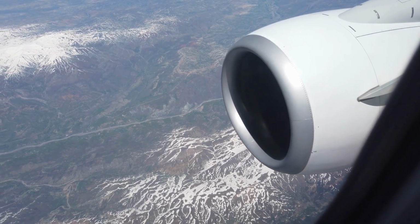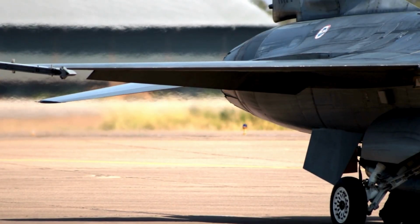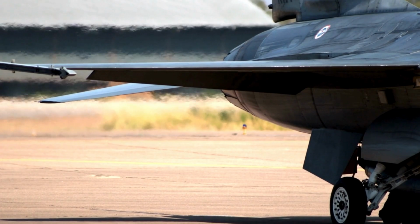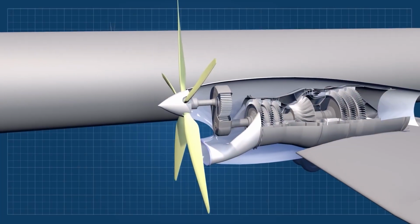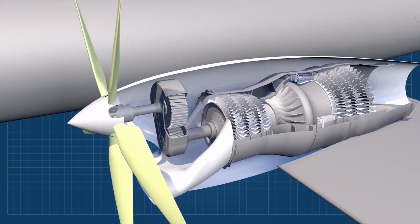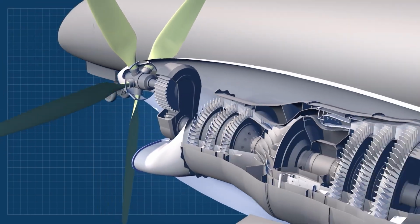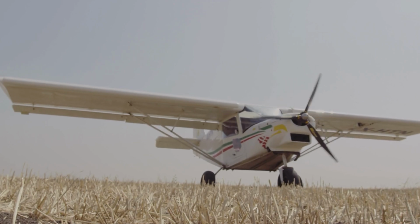The gases flow through the turbine and make it spin. These gases bounce back and shoot out of the rear of the exhaust, pushing the plane forward. Turboprops. A turboprop engine is a jet engine attached to a propeller. The turbine at the back is turned by the hot gases, and this turns a shaft that drives the propeller. Some small airliners and transport aircraft are powered by turboprops.